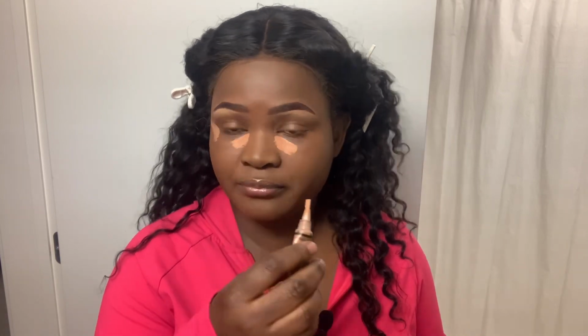Too much. Next now, after I light, I'm gonna go in with my Pro concealer like this, and then take this up like this too. I don't want to open my mouth. That's gonna allow it to sit for a while.